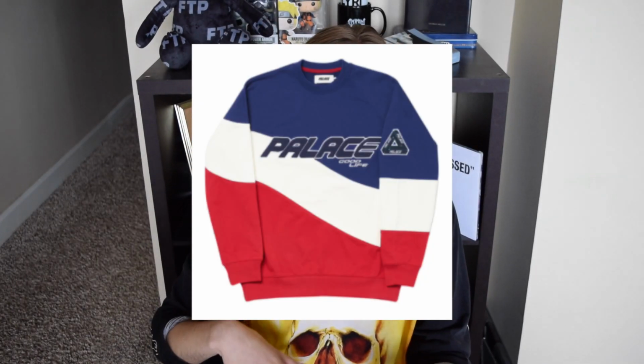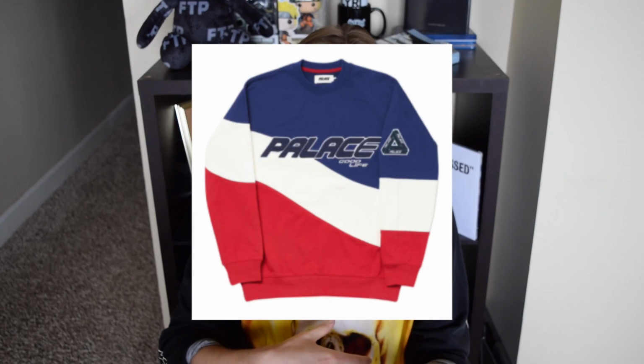So next up we have the Sign Das Waiver Crew, and I really like this red, white, and blue colorway. And if you're wondering what it says, below Palace says Good Life, and I think Palace and the tri-ferg patch are both kind of like patches rather than just a graphic or embroidery. So I think that looks cool. Looks like nice quality going into this. I like the split, the color blocking. It's just all around a cool piece. Definitely gives off a sporting vibe, almost like Olympic or something along those lines.